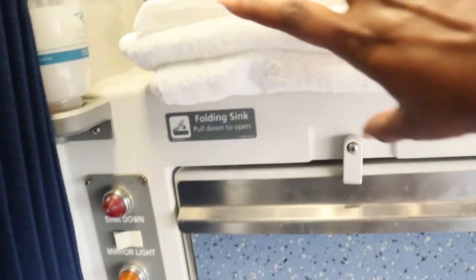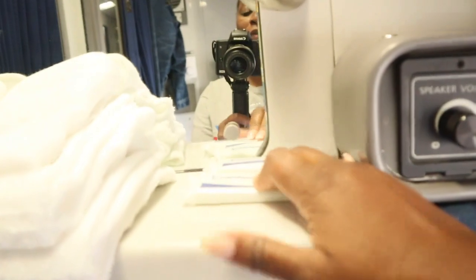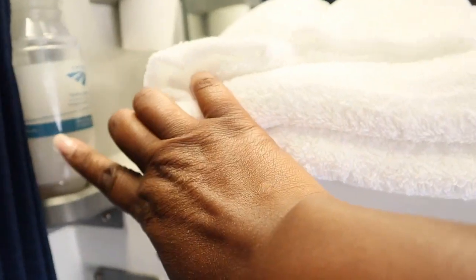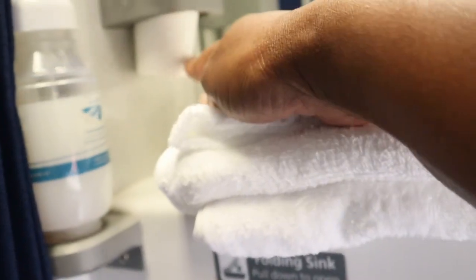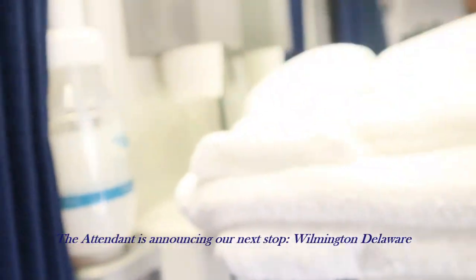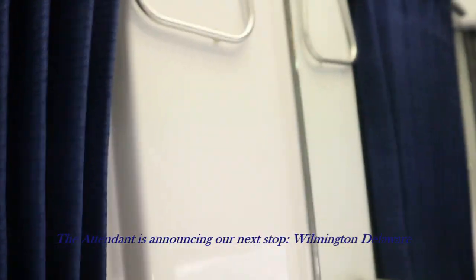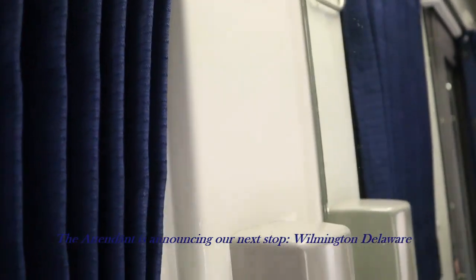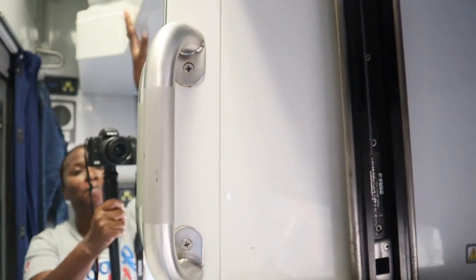And then up here you have the linen, as I showed you before. You have some soap here. This is hand soap. Have some cups for rinsing. Also have a little towel rack here to hang the towels. There is a bar here, and the purpose of this bar again is to come from the upper bunk.